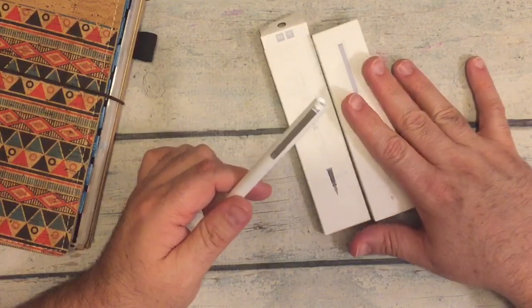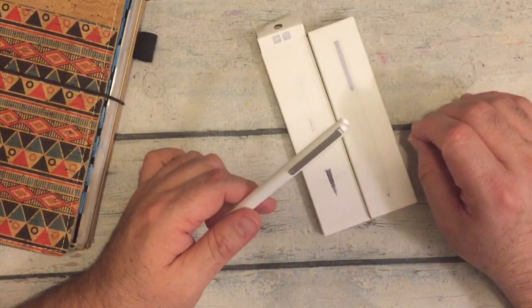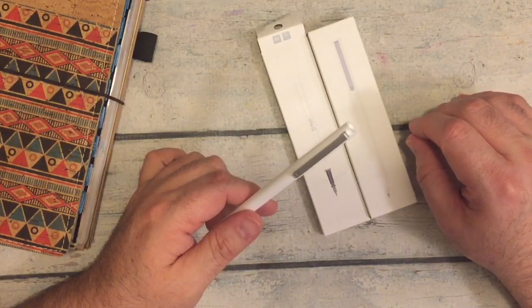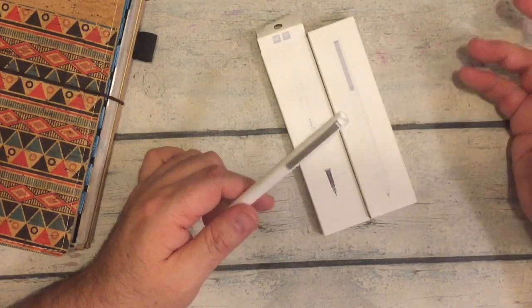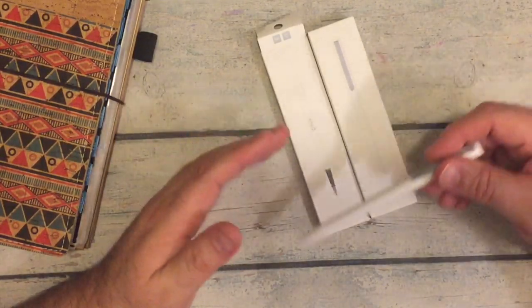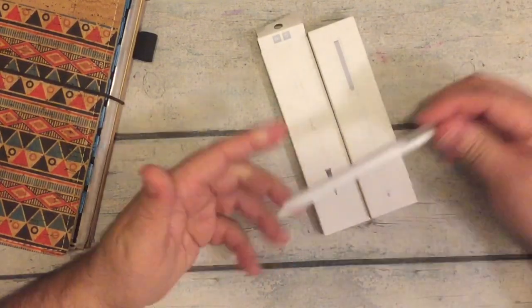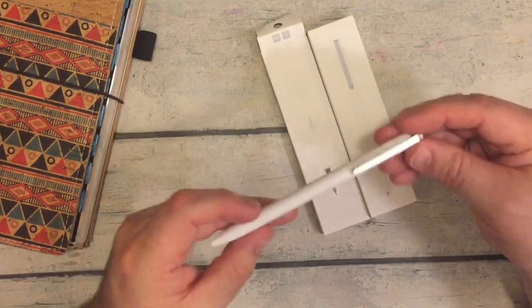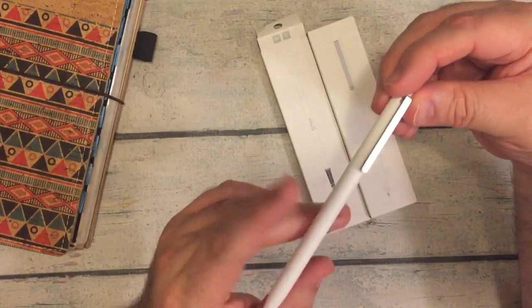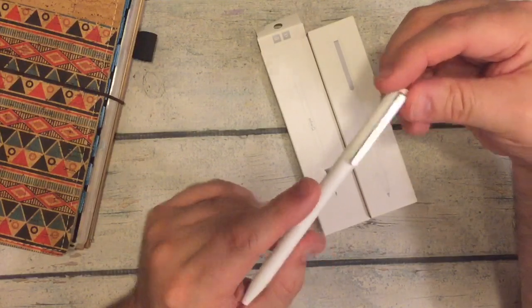They do have a bulk buy. If you buy 100 pens, the price ends up being about 55 cents a pen, which, if you are doing a box or a subscription service, is a good way to buy pens. So I just thought I would show that. Some people had seen it on my Instagram, and that's what it is.